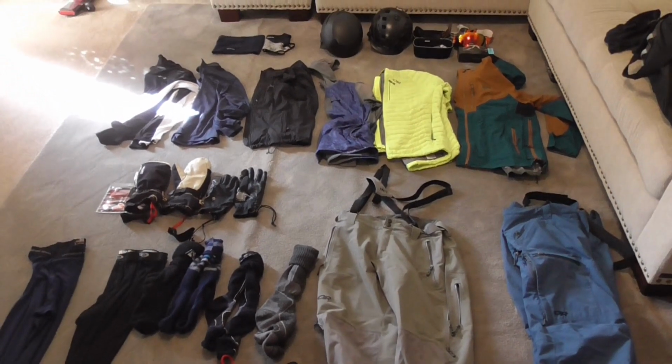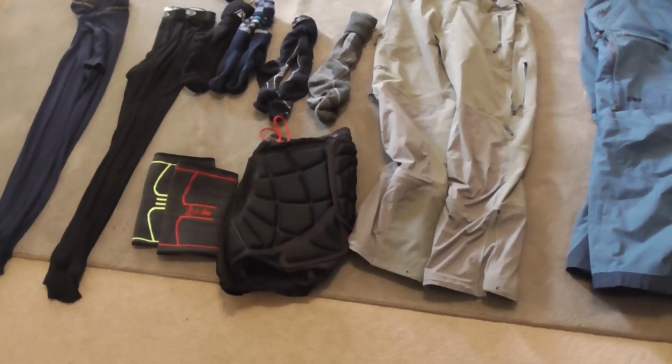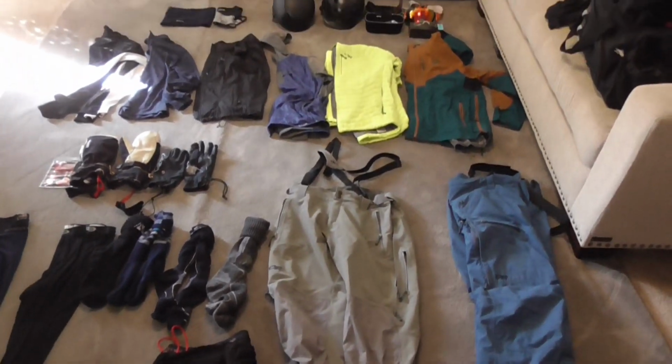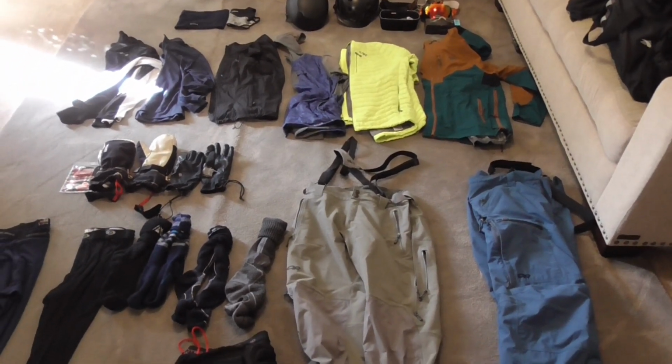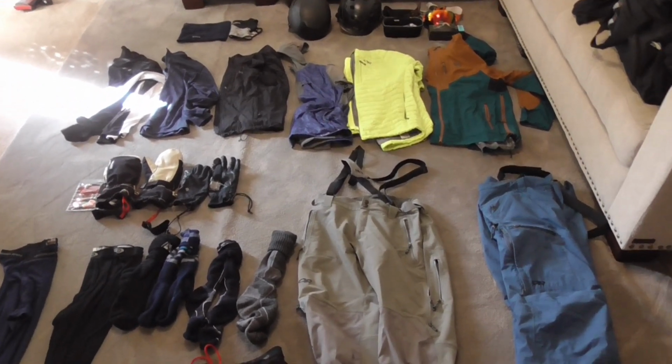Once you buy, I just showed some of my items I've been wearing for 20 years without too much problem at all. So make sure you get a quality item that's going to last a long time. That ends up being a better investment in the long run.